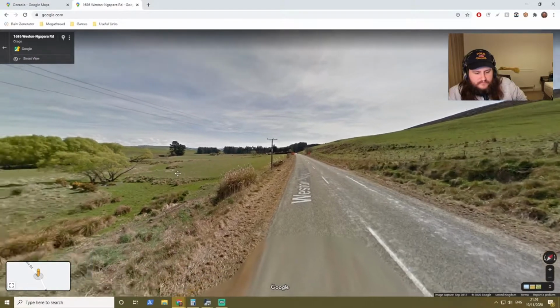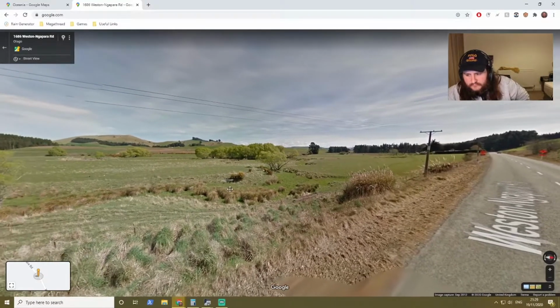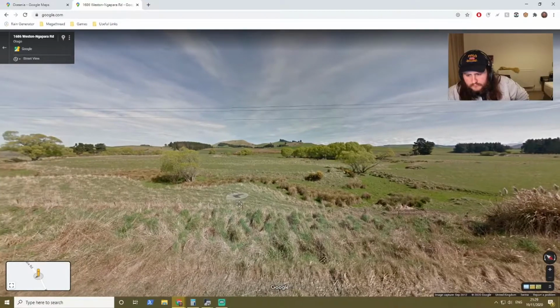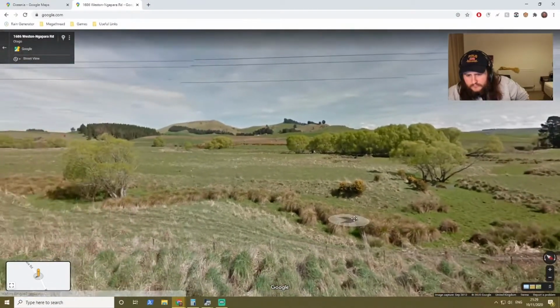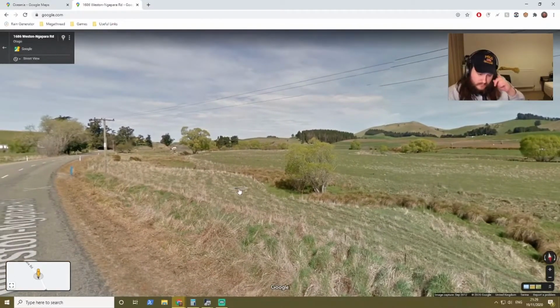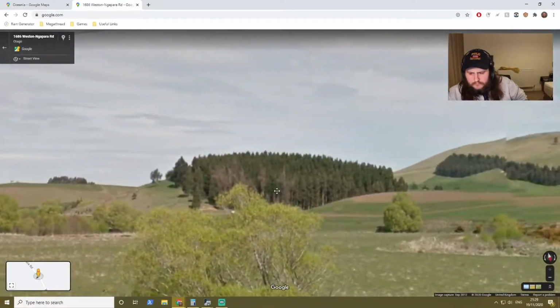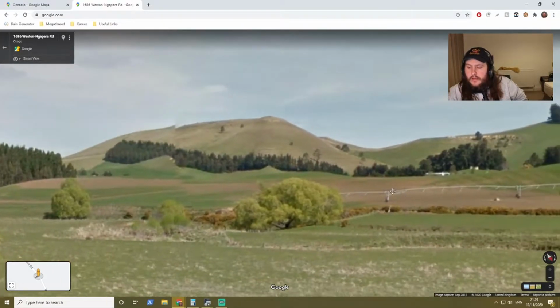It's just greener, but it's still not as lush. There's not that many trees. Again, this is mostly the pasture area, so where you'd find the sheep in New Zealand. Yeah, there's some planted forests over there. You do see a lot of planted forests in New Zealand, mostly pine trees for lumber. Okay, that's interesting.